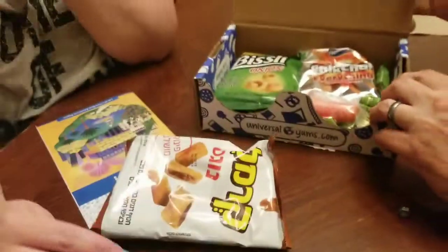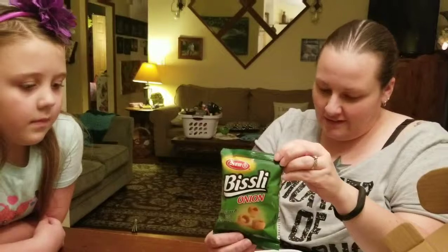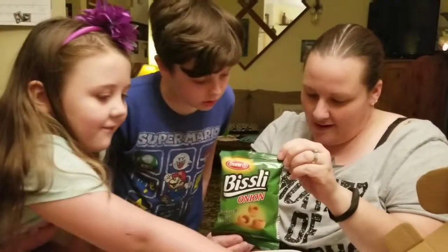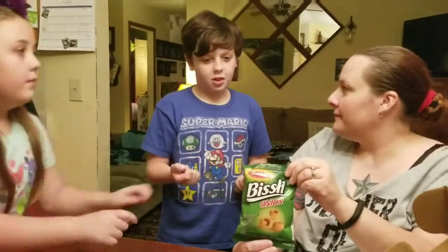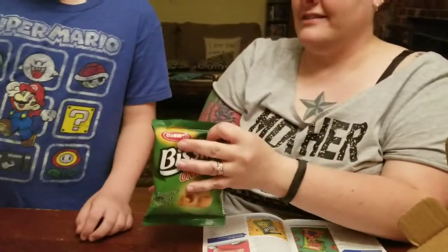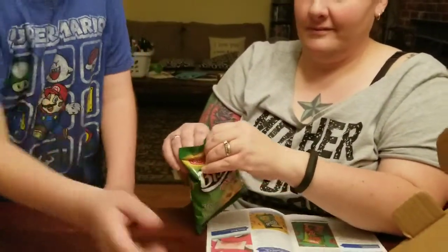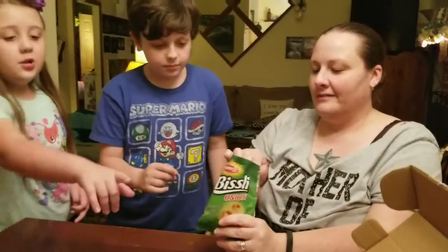The point of these boxes is every month we get snacks from a different country. These are called onion bislies, onion flavored wheat snacks. They look like onion rings. So should we try this? Okay, let's try these. We gotta try everything, though. And if you don't like it, get your drink.